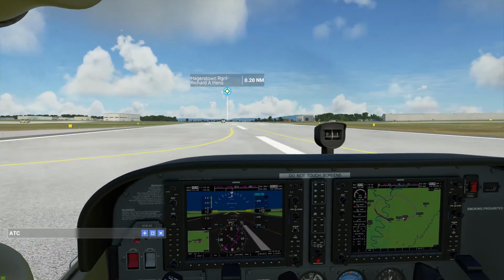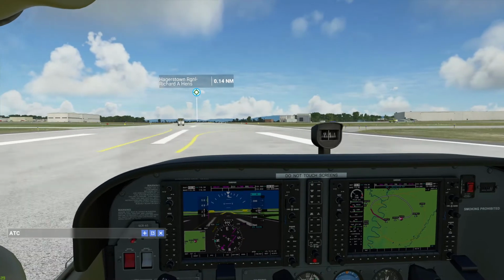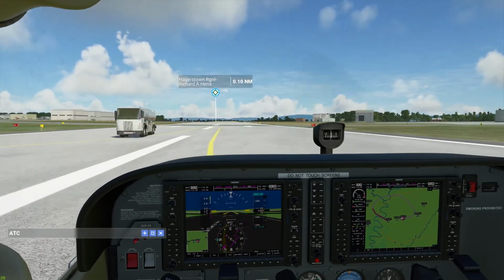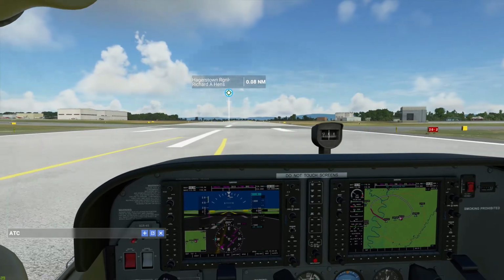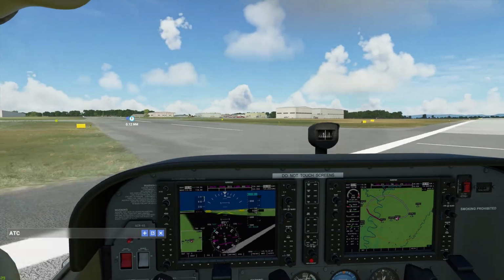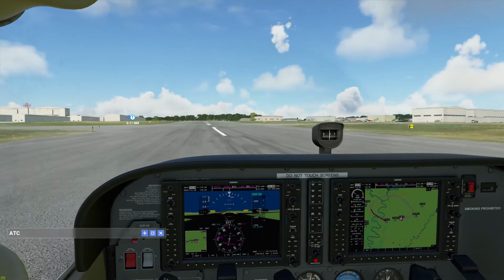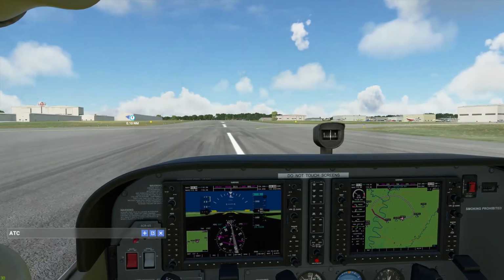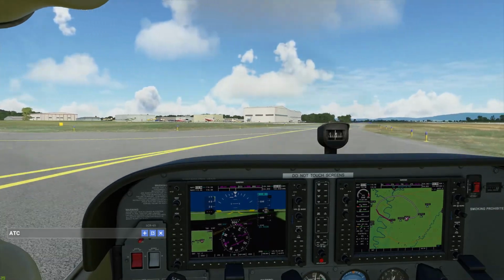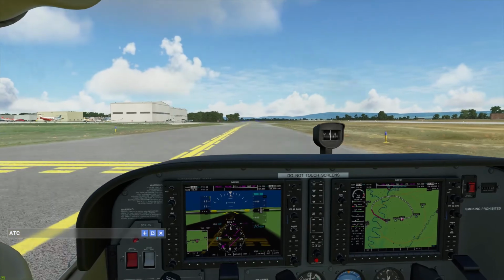And I'm going to try to figure out why there is a friggin' bus on the runway. I'm going to turn at this next taxiway here. Get off like they asked me to. Actually, I think I'm on the cross runway. Just going to get off of this thing. Alright, I'll just stop it here.